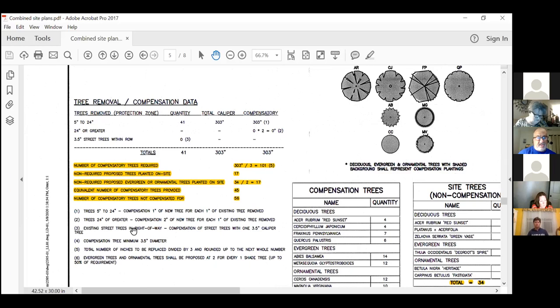So this stuff here is probably from the tree ordinance in town that tells you how to calculate that. The problem I have with this, though, is that they're going to provide 45 trees, and then there's 58 that they're not going to provide. So they've got to provide 101, but they're really only providing 45. So I guess my question is, how come?